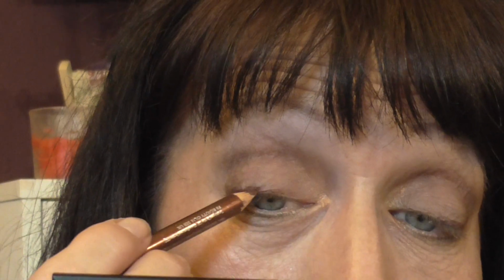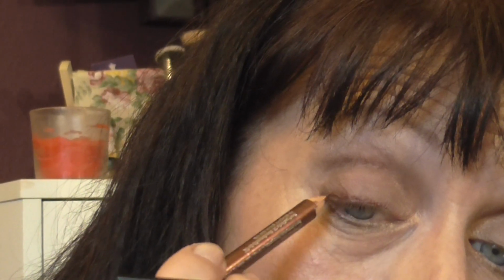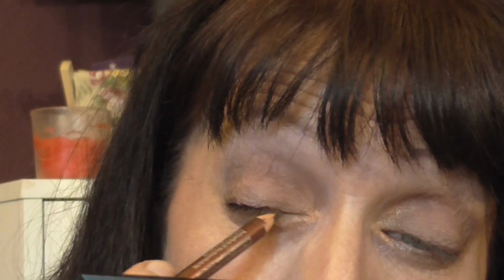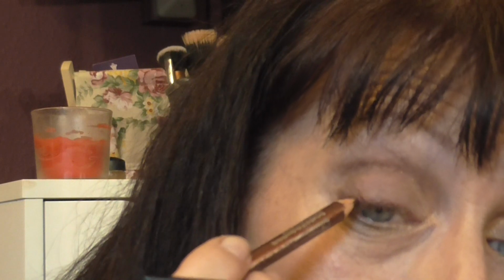What was I going to say? I was going to say they do sharpen up really quite well, the sharpeners, and I quite often use them on other pencils too if I can't lay my hands on my usual eye pencil sharpener. I will get there.